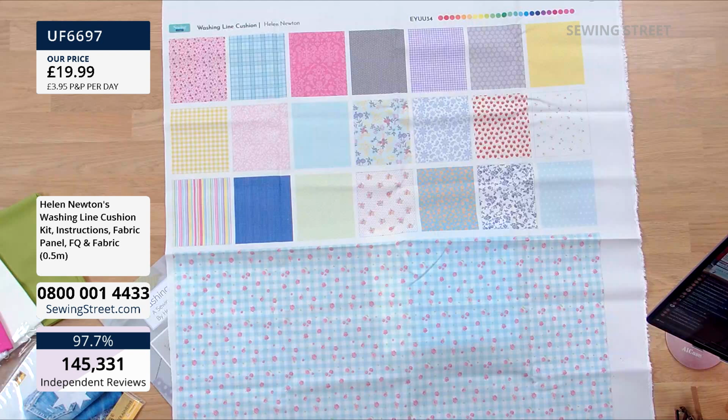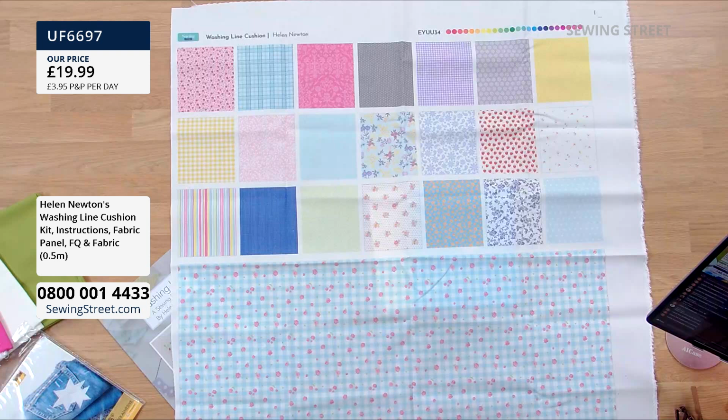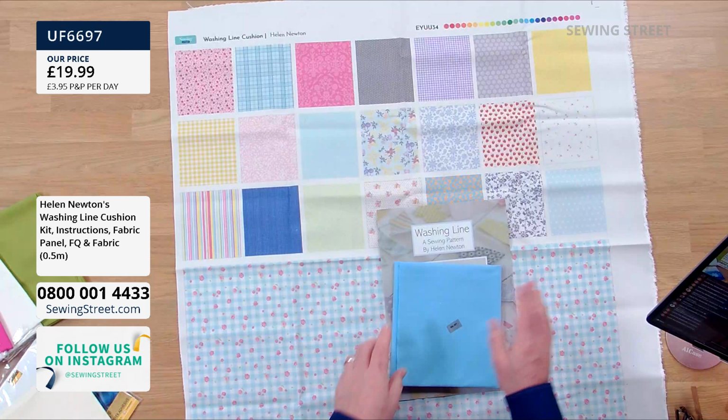Now, it looks like there's two different blues. It might be me. Yeah, it's me. It's all the same colour. I thought it looked a different blue there than it did there. Oh, it's because that's underneath it. There you go. So you get the panel, you get the instructions, you get half a metre of blue and a fat quarter of cream.